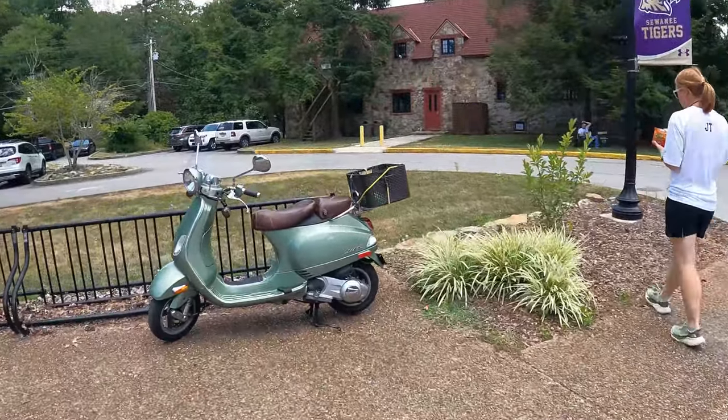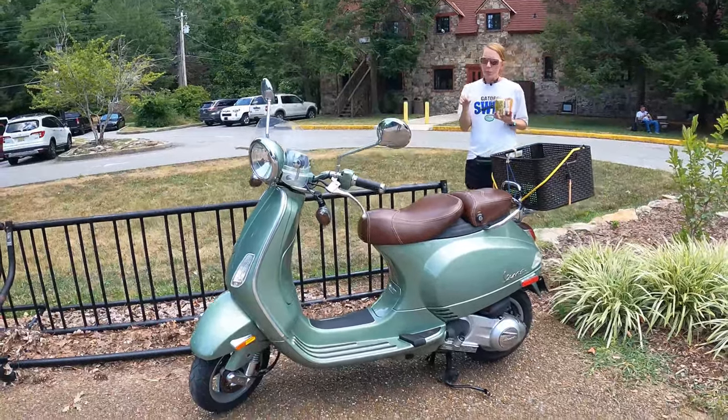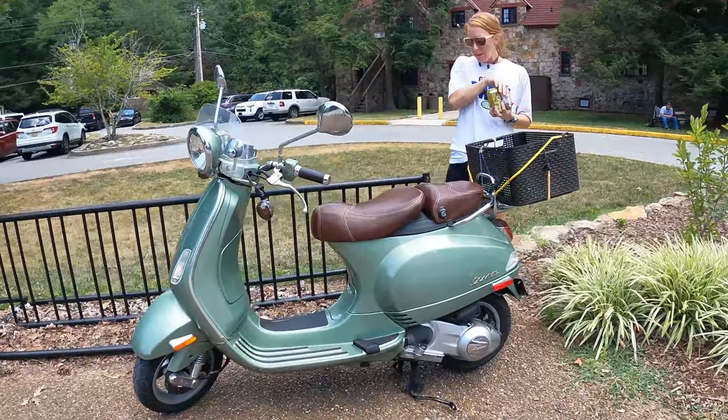All right, we gotta take a break. Bethany came out here to see her dream vehicle. Why do you want this so bad, babe? I would look so cute riding around on this. Yeah, you make anything look cute.